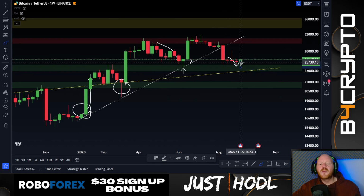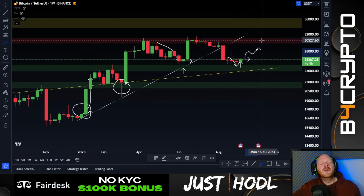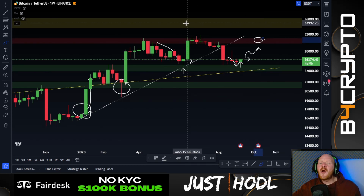And at the moment on the weekly chart, if we're going to close the week with this green candle, we could expect that we're going to get this follow through all the way to at least the previous highs of around about the $30,000 level. So guys, yes, this is my take on the weekly and also on the daily chart. But before we go over to the 4-hour chart, let's go over to the dollar index.